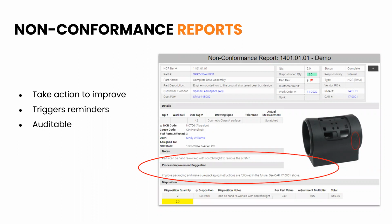So if we're trying to review the previous month's performance and we want to know the scrap rate, or we want to know the performance in a certain area or by a certain employee, all of that is just a couple of clicks away, again, without having to sit down and work through any specific reporting, so to speak.